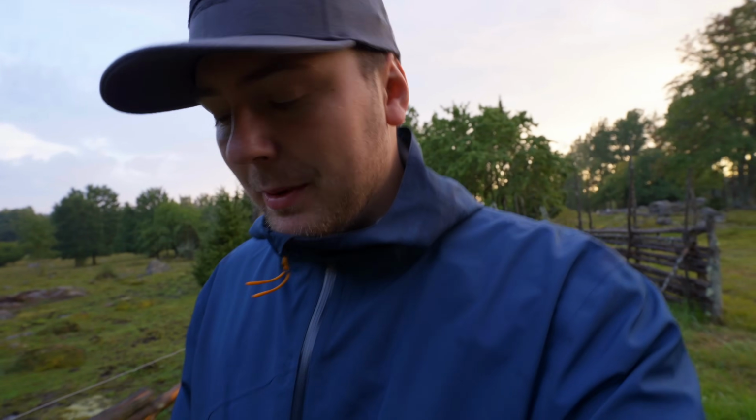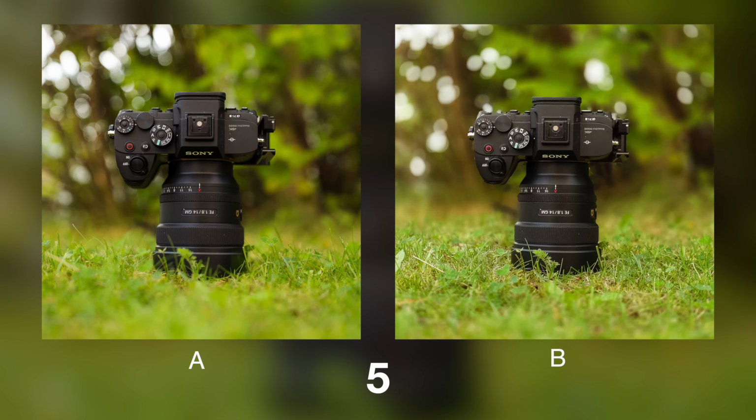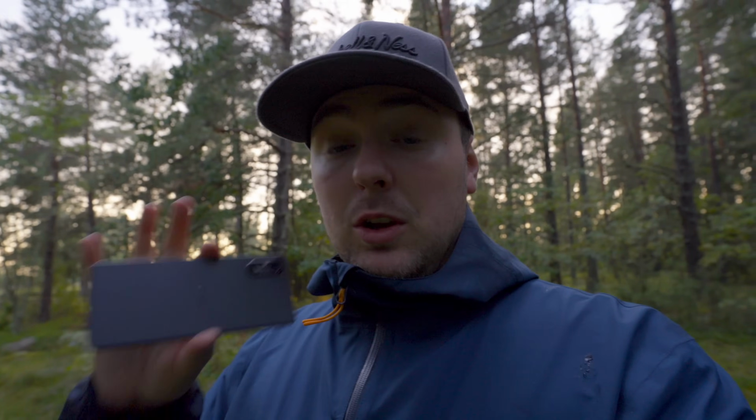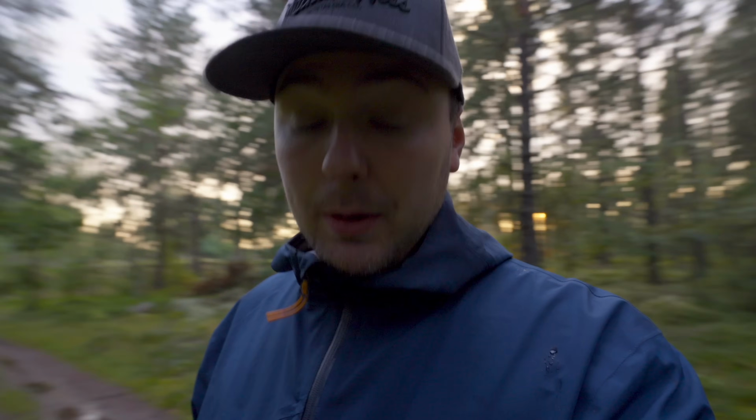Usually these types of things haven't really been my thing because they've always looked very digital, like you only apply a Gaussian blur to the background in Photoshop, and I haven't really been a fan of it. But this actually starts looking very close to a mirrorless camera. So what is really nice is that we will get the update to the Xperia 1 Mark 5, so it will also get the really great bokeh mode.